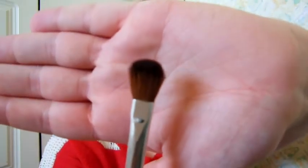I then got this brush, and this was what I got for the free thing, because it says 3 for 2. It is the eyeshadow blender. So obviously it just blends all the eyeshadow out, and it just looks like this, and it came in the packet. I put it back in the packet because I like showing you the packets and things, I don't know why. And it's really, really soft. Oh, it's really, really nice.